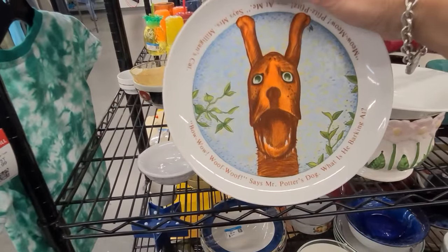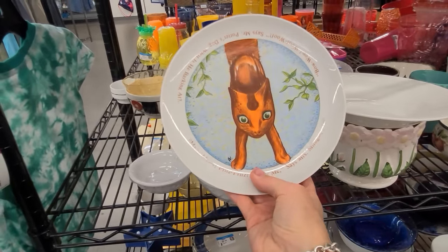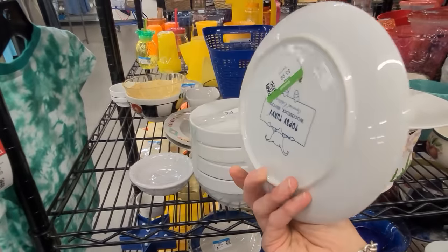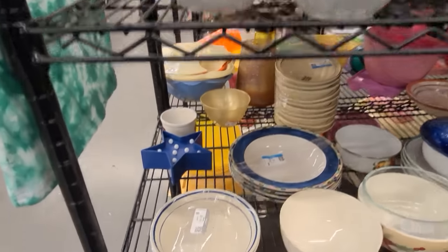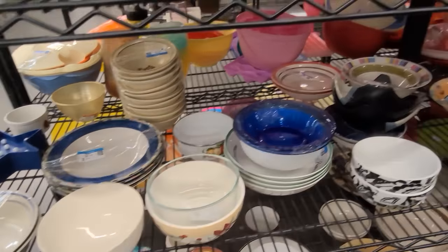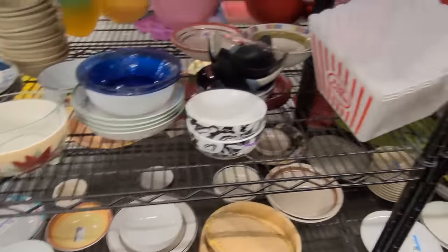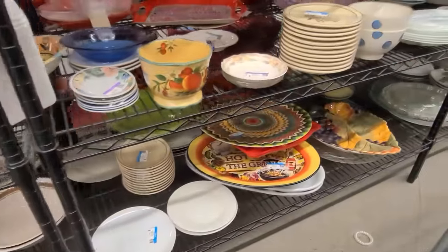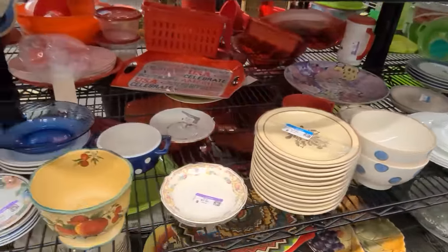This is fun. Do you see the doggy face? Then I turn it around and it's a cat. That is so fun. Absolutely lovely. The brand is Topsy Turvy. We'll pop that in the cart as well. Some cobalt bowls, modern pieces. There's another one there. What else can we see?